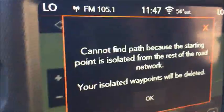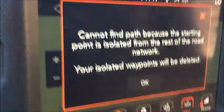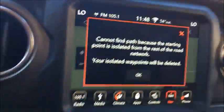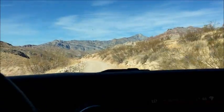This thing, I set up for Ubehebe Crater, and it was doing fine until we got onto Titus Canyon, and now it says, "Cannot find path, because the starting point is isolated from the rest of the road network. Your isolated waypoints will be deleted." It's like, geez, thanks. Good job, Jeep. What the heck did you do that for?